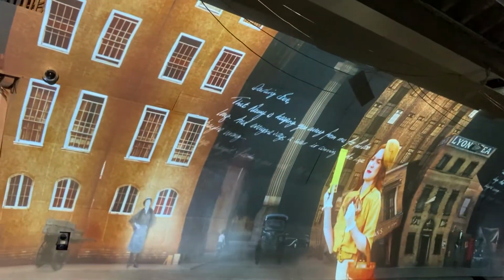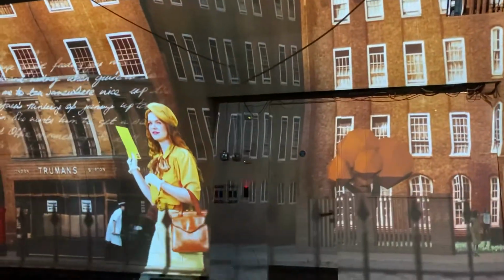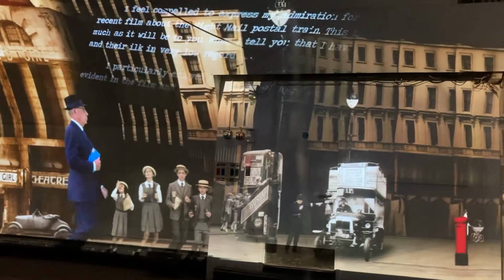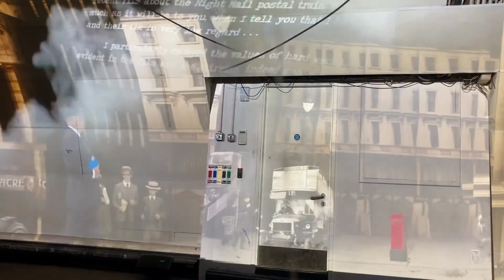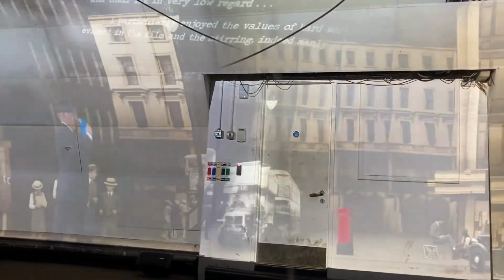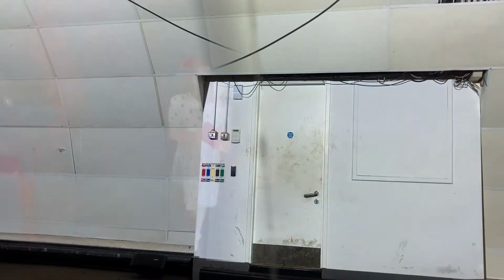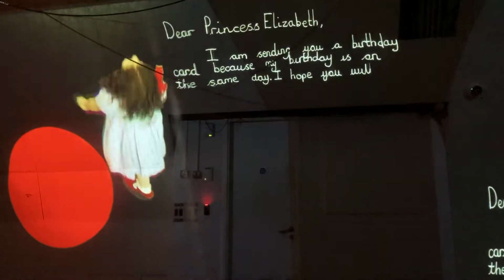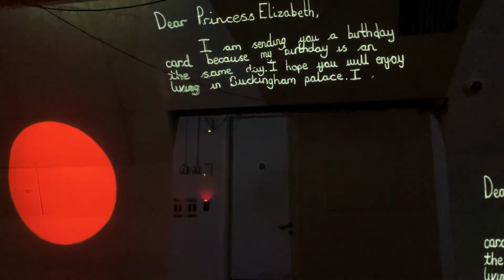Darling, that neighbour is keeping you away from me for far too long. Dear Mr. Auden, I'm proud to express my admiration for your work on a recent film about the Night Mail postal train. Dear Princess Elizabeth, I am sending you a birthday card because my birthday is on the same day. I hope you enjoy living in Buckingham Palace. I wish my dad was a king like yours.